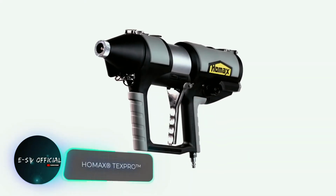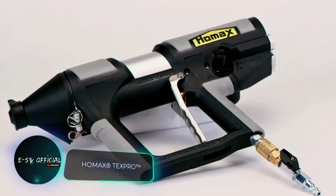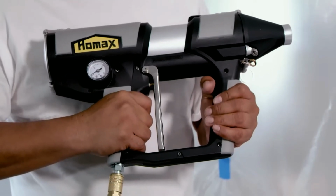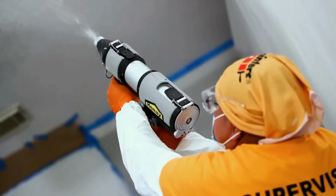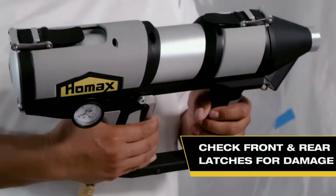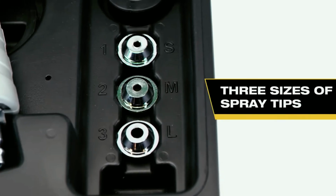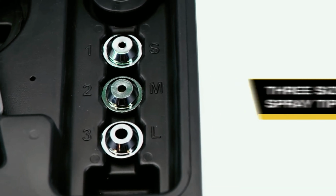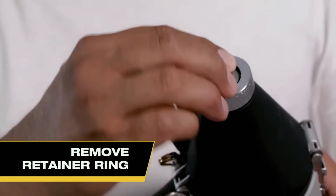Homax TexPro system will help out with texturing, one of the options for decorative painting. It will help speed up work by 70%. See how quickly we connect the compressor, insert the cartridge, and you can start. Besides, Homax TexPro is 60% lighter than a regular gun with a hopper, and in the kit there are 3 nozzles at once to adjust the spray intensity. Sells Homax TexPro for $280.